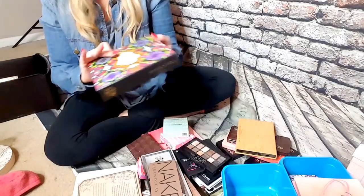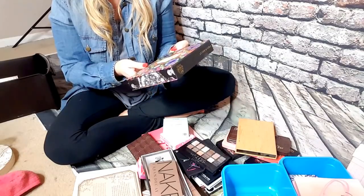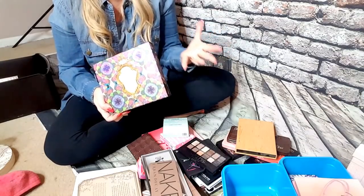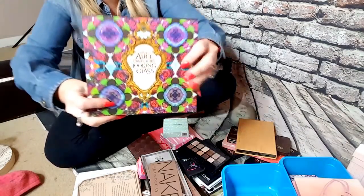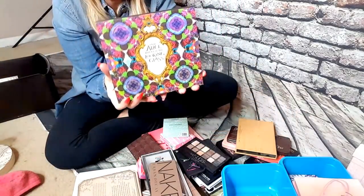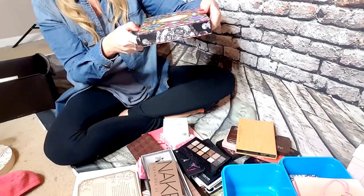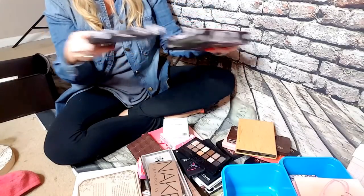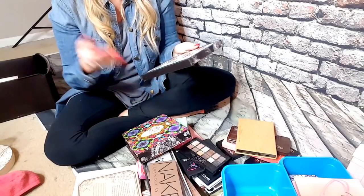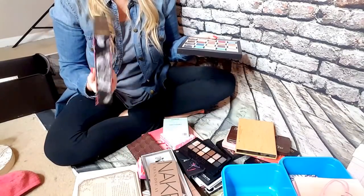This palette was another palette that I just kind of got on a whim. This is the Disney's Alice Through the Looking Glass. I love Disney. If you didn't know that about me, I'm a big Disney person. This is from Urban Decay. And I really think the packaging is what sold me. I mean, the packaging is freaking gorgeous. Here is the eyeshadow palette itself. You can just take it out, which is great. It just makes a lot of sense to be able to take it out and use it without having this bulky box right here.